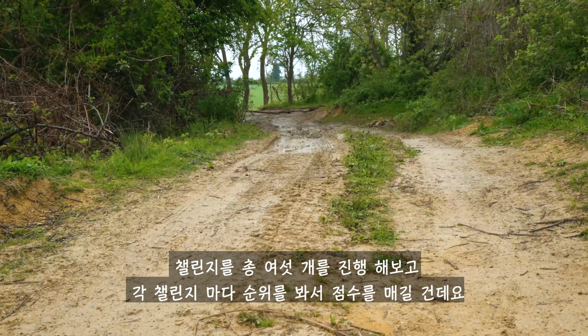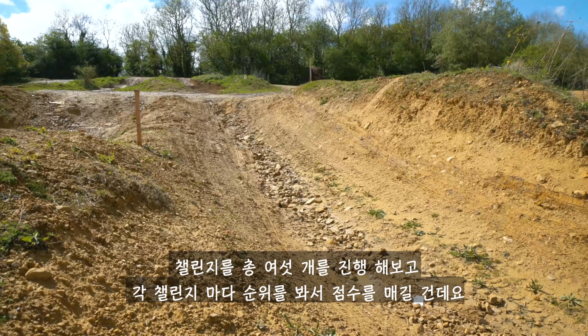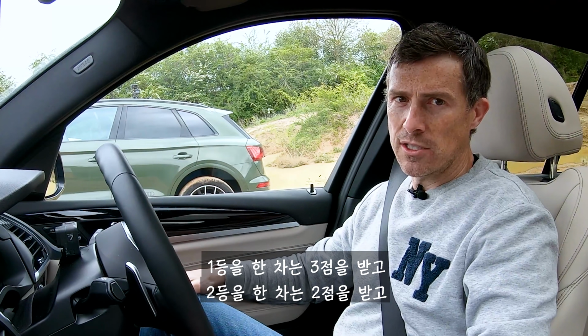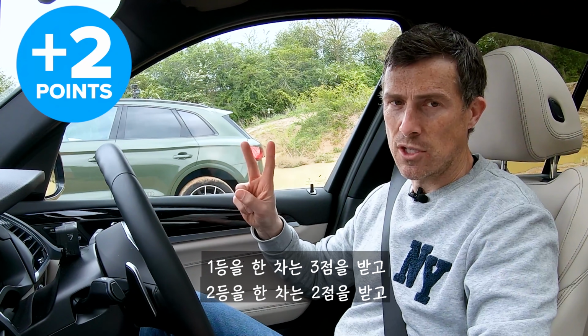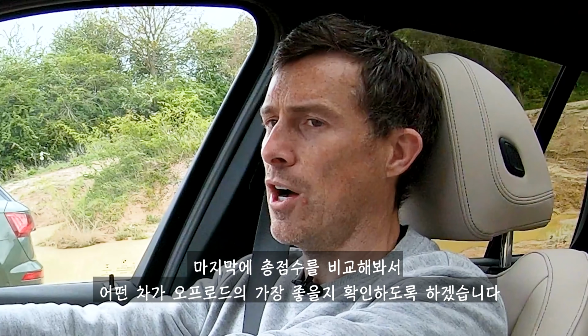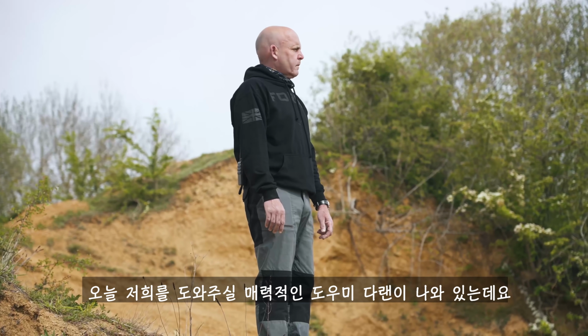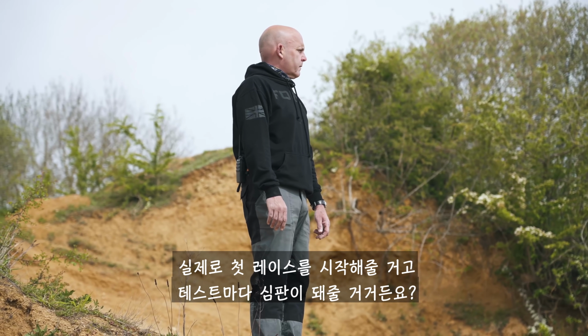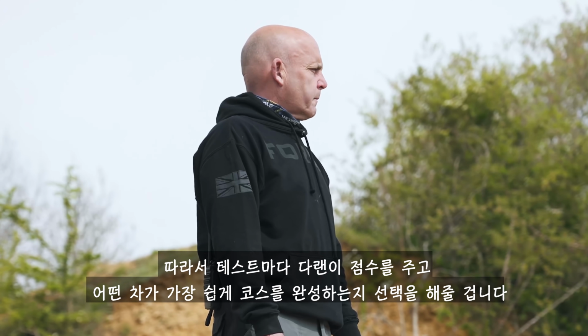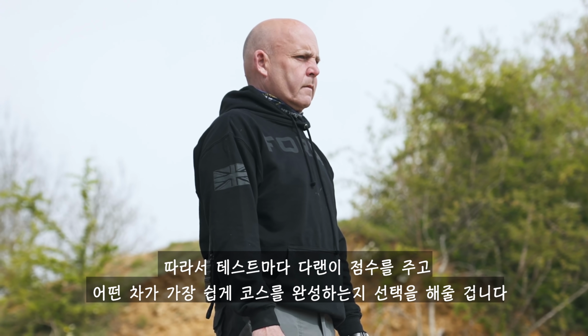So the way this is going to work, we're going to compete in 6 different challenges and we'll be marking the cars depending on how well they perform in each challenge. The one that comes first in each challenge gets 3 points, the one that comes second, 2 points, and the one that comes last, just 1 point for each challenge. Then I'll top up the scores afterwards and see which one is the best off-roader overall. Now we've got our lovely assistant, Darren, up there helping us out with this. He'll be starting this race and he'll be judging the cars on different obstacles. So he'll be scoring them and saying which he thinks is best in each challenge.